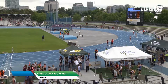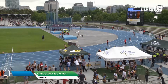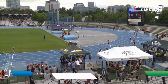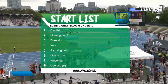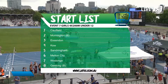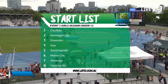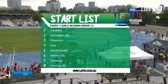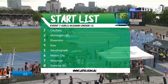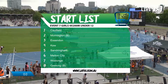Get ready to introduce the second heat of the girls under 12 4x200 meters, as we put it up on the screen now. We have in lane 1 Caulfield, in lane 2 Mornington B team, in lane 3 Essendon, in lane 4 Kew, in lane 5 Sandringham, in lane 6 Melton City, in lane 7 Wodonga, and in lane 8 Geelong. So they're your competitors in this second heat of the girls under 12.